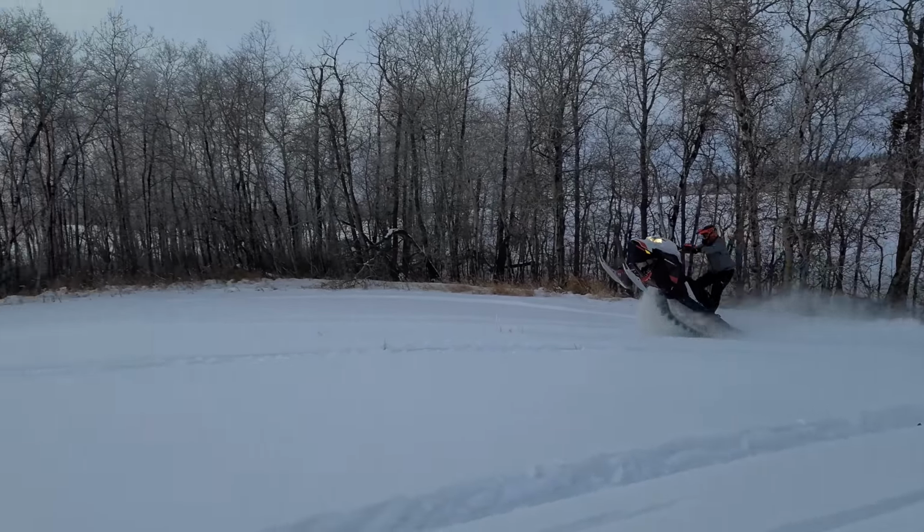It sure seems freaking strong. I had a 2014 800 E-tec Freeride, a 2017 850 and a 2020 850. And I can tell you by far it outperforms those hands down. It's such a freaking beast. It's got maybe 9 kilometers on it now. Man, what a fun sled. If you guys are thinking about it, do it.